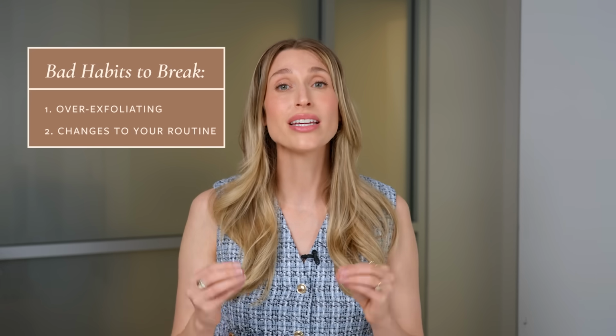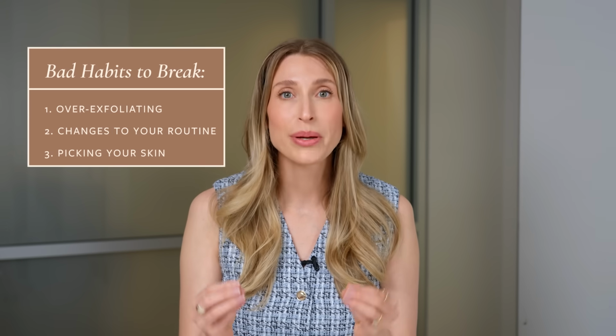The other thing that's really important is you need to stop picking your skin. I know from personal experience, this is one of the hardest things to stop doing. When you see that little white head there, or you see that little black head, I know you want to extract it. I know you want to put your little fingers on it and make it all go away. But what has been your experience? Does that actually make it go away? 9 out of 10 times, no. You actually make it so much worse, and you run the risk of causing permanent scarring.